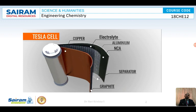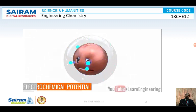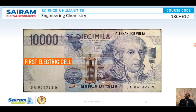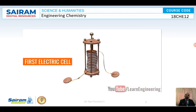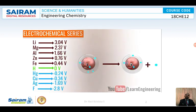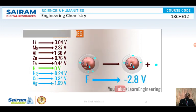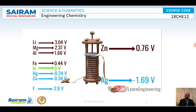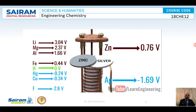Tesla's lithium-ion battery works on an interesting concept associated with metals, called the electrochemical potential. Electrochemical potential is the tendency of a metal to lose electrons. In fact, the very first cell, developed by Alessandro Volta more than 200 years ago, was based on the concept of electrochemical potential. A general electrochemical series is shown here. According to these values, lithium has the highest tendency to lose electrons, and fluorine has the least tendency to lose electrons. Volta took two metals with different electrochemical potentials, in this case zinc and silver, and created an external flow of electricity.